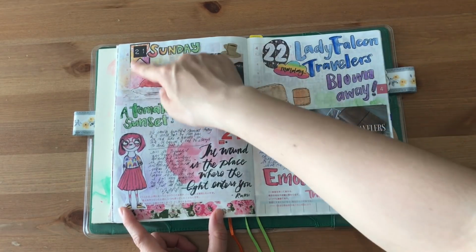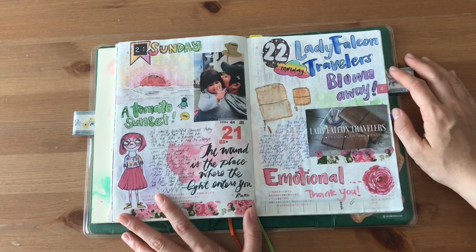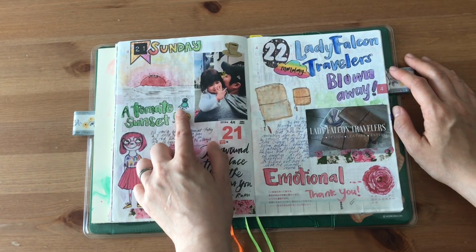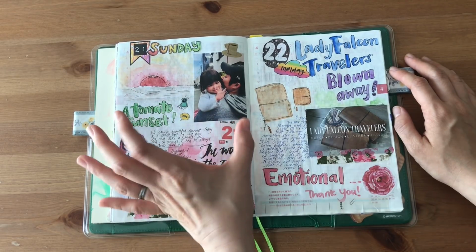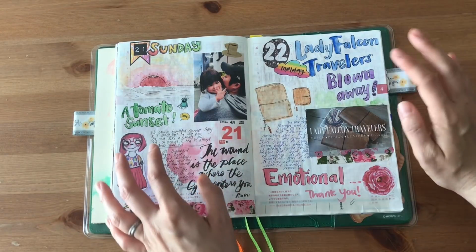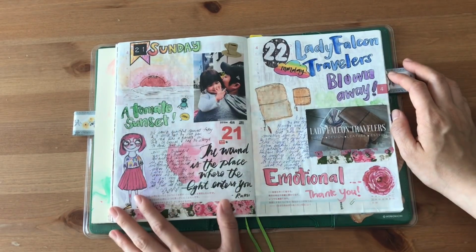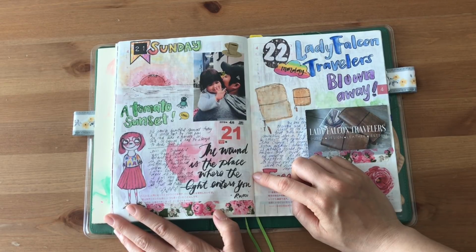I like to use collage elements, not just from the 1 month, but from her previous months as well. My son was saying, I don't remember where we were, but we saw this sunset and it was so nice and bright and crisp, and my son said, it looks like a tomato. So I just kind of drew that there. The wound is the place where the light enters you.